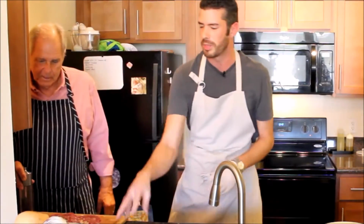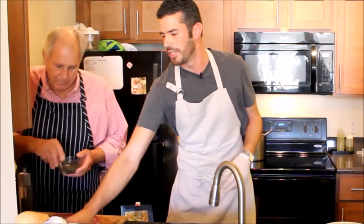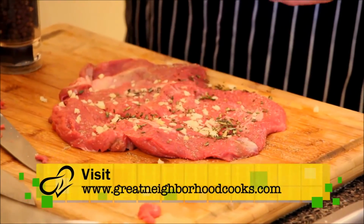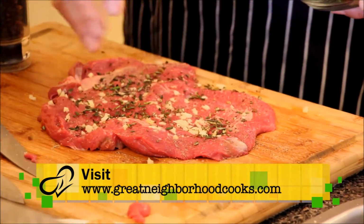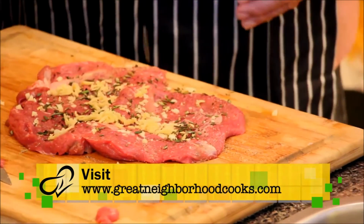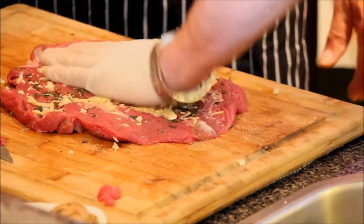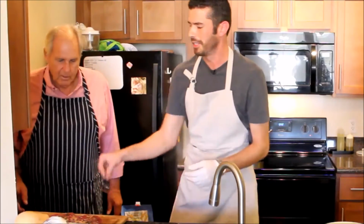Fantastic. Go ahead, throw a little rosemary in there. Yep. Are we going to be liberal with the rosemary or no? Yeah, go for it. I love rosemary. It goes with lamb. Beautiful. Okay. Oh, okay, a little bit of the ginger now. Yeah, pack that in there. Beautiful. We got that pepper now. Yeah, now we're going to start rolling. Oh, okay. Cool.